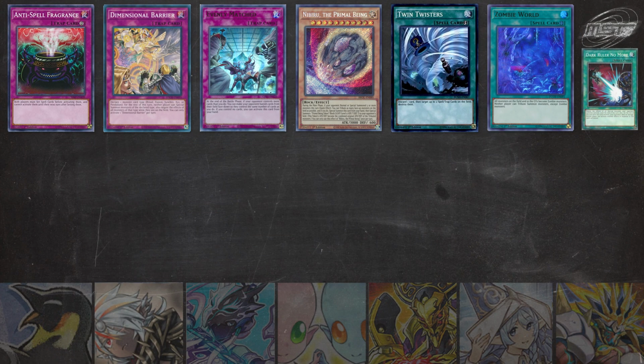Our lineup includes Anti-Spell Fragments, Dimensional Barrier, Evenly Matched, the Nibiru, Twin Twisters, Zombie World, and Dark Ruler No More. And Dark Ruler No More is only going to get more popular as the combo deck starts to dominate in this format. But, you know, enough about me talking about that. You guys want to jump back to testing, so let's jump into Anti-Spell Fragments.